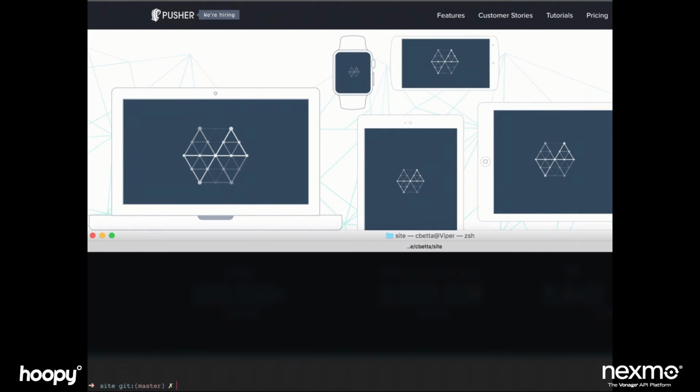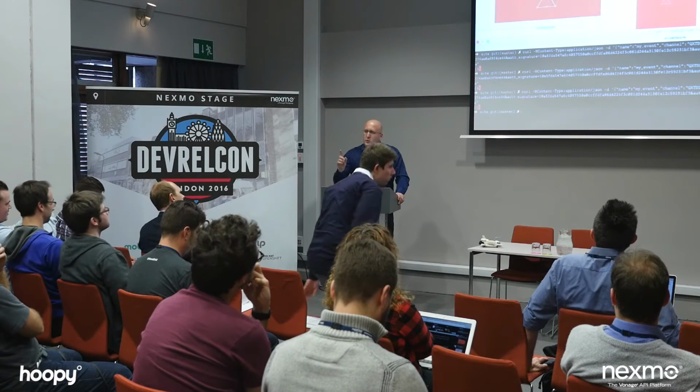Pusher has this sample on their website. It's a bit hard to see. They have this curl command. You paste it into the terminal and it changes the color on their website. In a few seconds, and without mentioning how it's done, they show you how easy it is to push any event to any browser. With one curl command, they instantly get a developer thinking, oh, that's interesting, I could use that in X, Y, Z. And they did all of that without boring you with the technical details as to how this works.